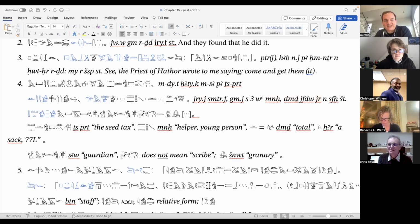Basically, it seems to say I investigated it. I found that three men, one helper, altogether four, make or come to 700 khar. Khar is a sack, like a sack of grain. It holds precisely 77 liters. So that's a big amount of grain, I would say. I mean, 700 liters, if you have four people or 4.5 people. Okay. And then he goes on.